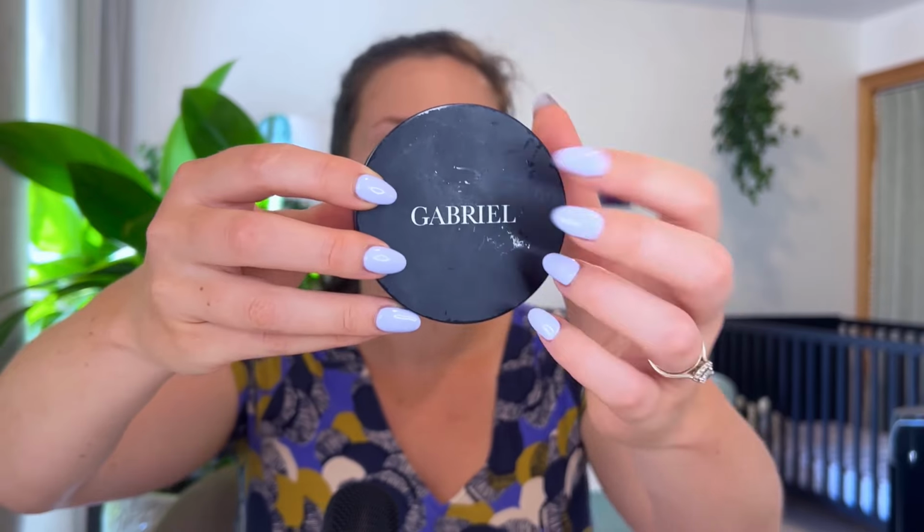But now, I don't know why, ever since I had my baby, I just take this and put a little bit under my eyes and maybe around my nose, and if there's a little bit of redness here. So I don't even use it as much as I used to, but this is the one that I use. The brand is called Gabriel. They're more of a natural brand. They're a mineral powder foundation.